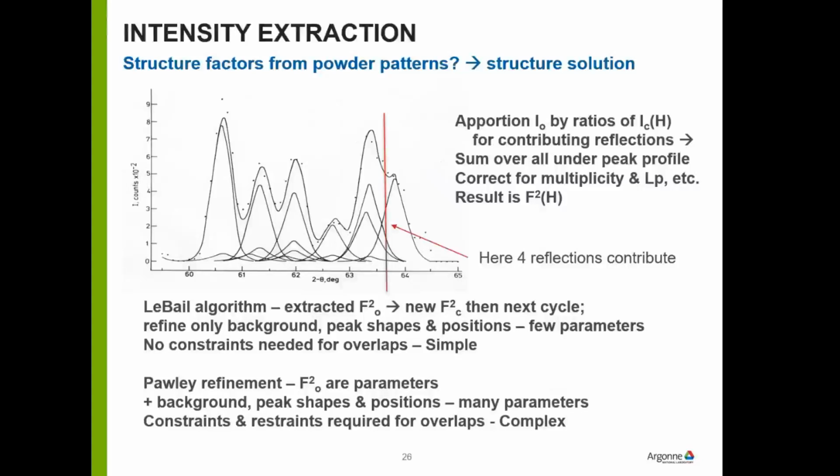There are two other ways of getting at them. One is the so-called refinement of the profile coefficients of the structure factors themselves, the so-called Pawley refinement. That's what this one is. And then there's another method called the Le Bail method, which is similar but different, which is a cyclical kind of thing that calculates the structure factors. But the extraction process is up here.